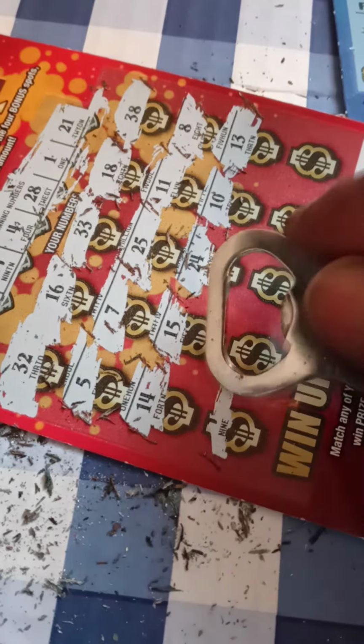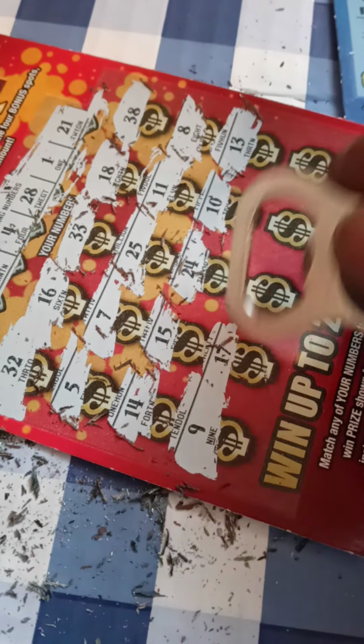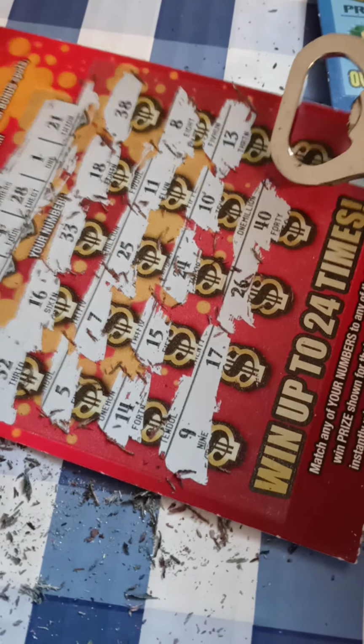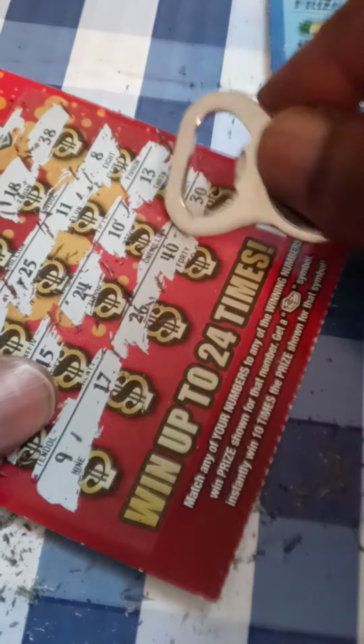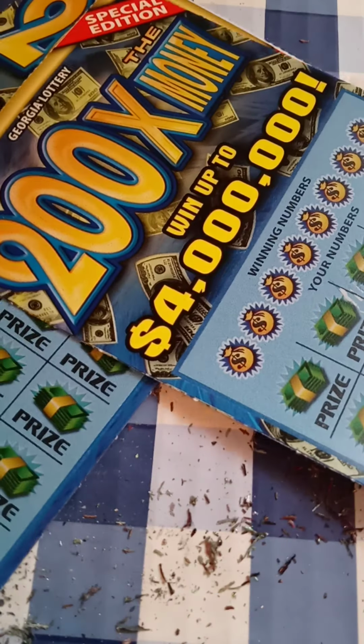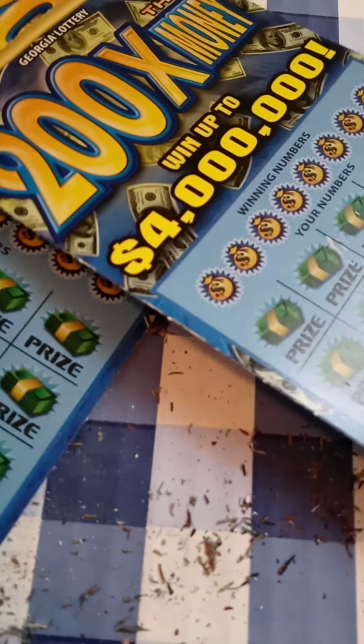13, nope. Come on, find something in the last one. The last row. Number 9, 17, nope. 26, nope. 40, nope. And 30, last but not least, 30. Okay, so we're going to go one on one of the $1 million after tax. All right, so let's move on to the $200X.